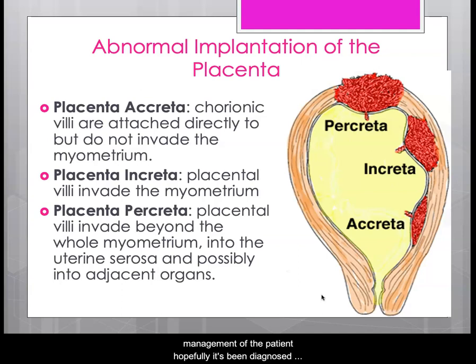Depending on the severity of attachment depends on the management of the patient. Hopefully it's been diagnosed in utero and there's knowledge of it pre-delivery, because if there's any type of accreta, increta, or percreta, the patient needs to be delivered via C-section. And in the cases of increta or percretas, the patient is likely going to end up with a hysterectomy as well.